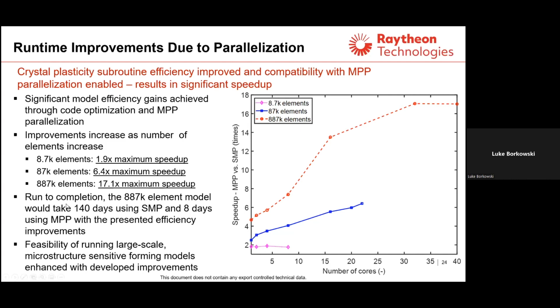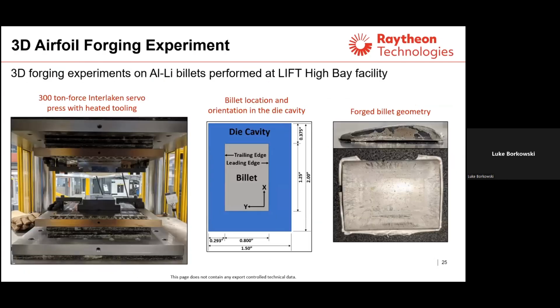So to put this in perspective, the 887,000 element model, it would have taken 140 days to run using the old code in SMP, but with the speed up, we could run it in 8 days. So this means that you can run large scale microstructure sensitive forming simulations in a reasonable amount of time, and then with the accuracy that I just presented.